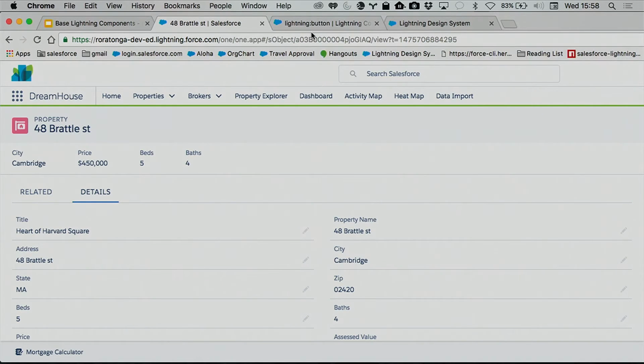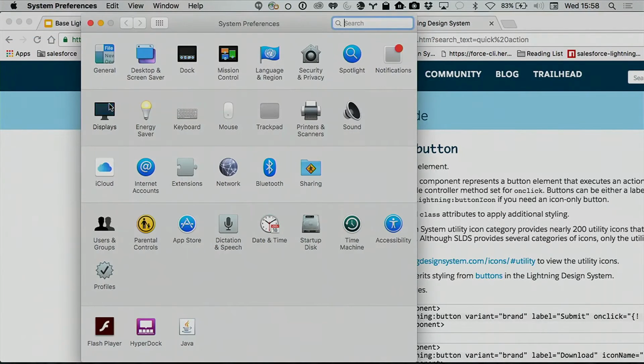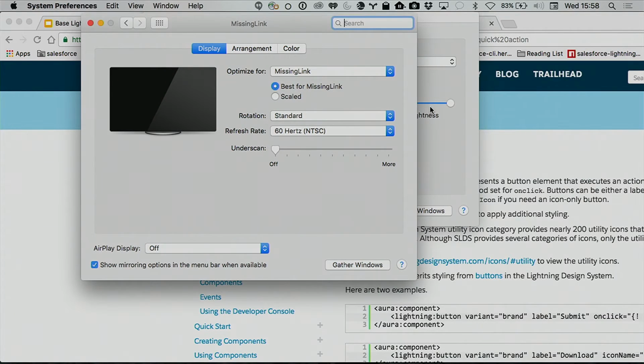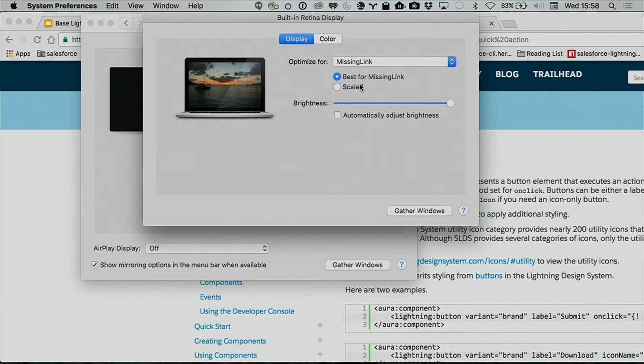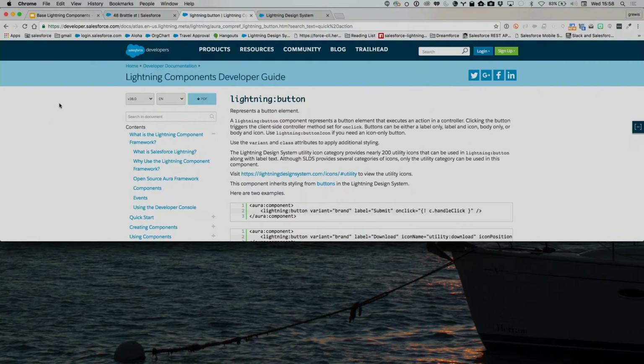First of all, if you are a developer building Lightning components today, then you should be familiar with the Lightning Developer Guide. For some reason, my monitor is really, really small, so I'm going to change the resolution. Let's hope that we can do that without causing too many problems. There we go. Much nicer. Okay.